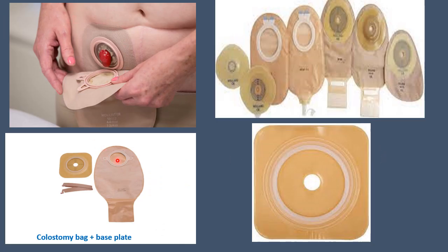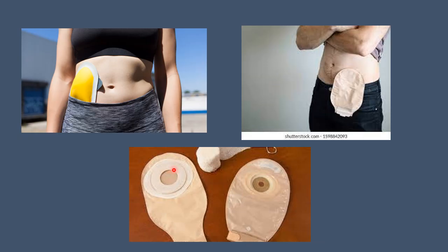Okay, this I've shown you already. The appliance consists of a base plate and a colostomy bag, which can be nicely fit into the base plate. Then sometimes they give you a strap to attach it. Okay, these are various types of colostomy bags, and this is a base plate. Okay, nowadays colostomy bags come in various colors and shapes, and easily they can be hidden away in your waist or in your pocket and not noticeable by others.